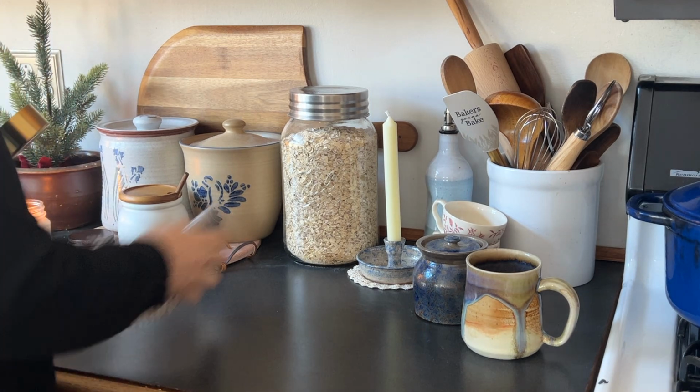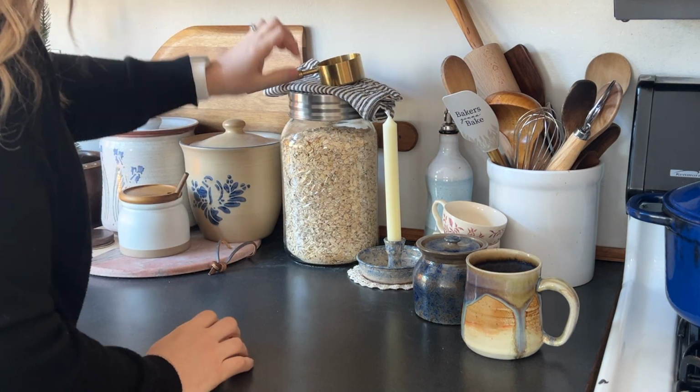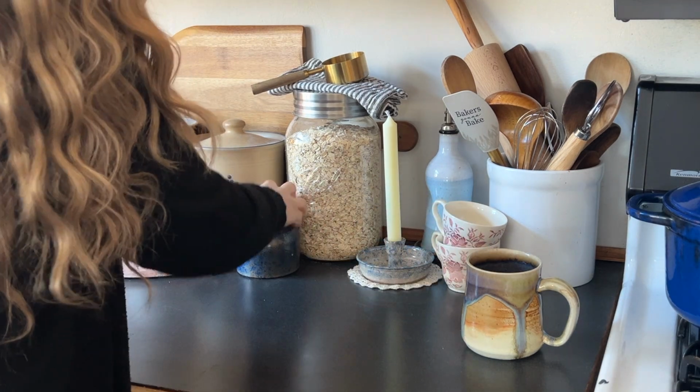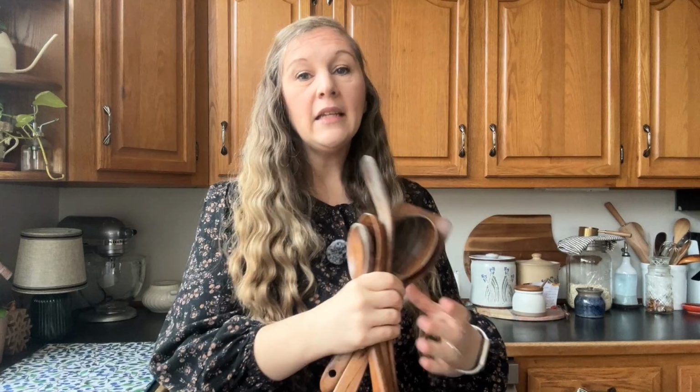So these are a staple in my house. I use them for absolutely everything, every single day. They're perfect for serving when we have dishes out, when we have people over. So these are not only gorgeous, they look gorgeous in the crock on my countertop here, but they are such a versatile tool and I love them.